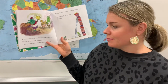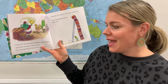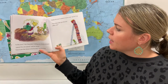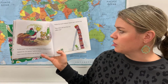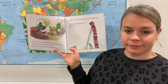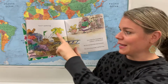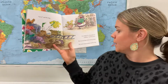"Is this yours?" Mrs. Frog asked, holding up a chunk of cheese. "Queso? No. Eso apesta," said the mouse. "Time to put that cheese in the bin, dear," said Mr. Frog. "Maybe the word sombrero means coat," said Mr. Frog. "Now, where did I put that nice yellow one?" Do you think sombrero means coat? I don't think so either. "Got it," said Mr. Frog. "Un abrigo." This is an abrigo.